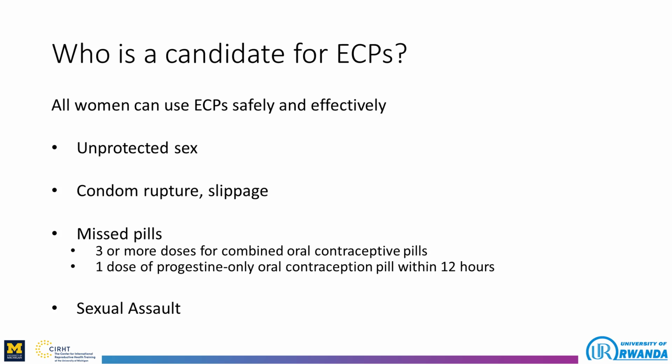For progestin-only oral contraceptive pills, if one has missed one dose, maybe within a time frame of 12 hours, one is usually a candidate to take emergency contraception pills. Also, for cases of sexual assault or rape, where they want to prevent pregnancy, they can use the emergency contraceptive pills.